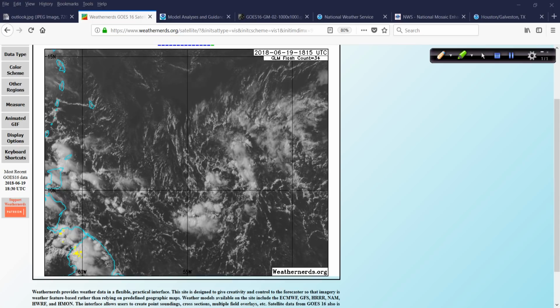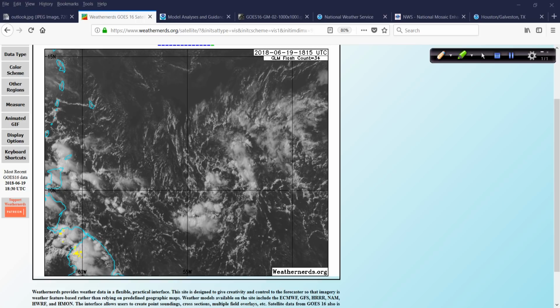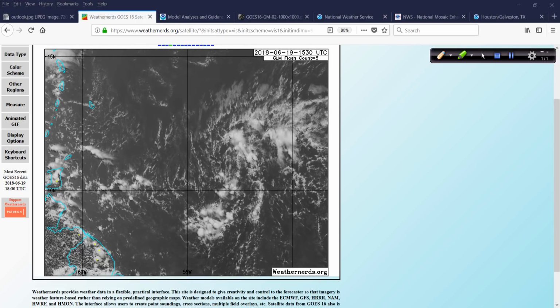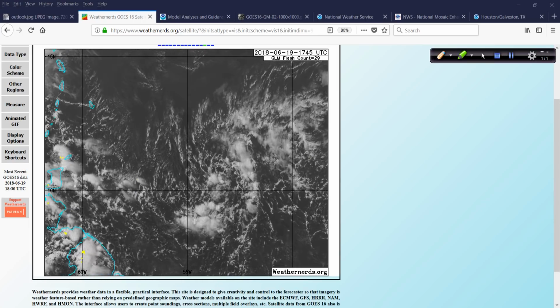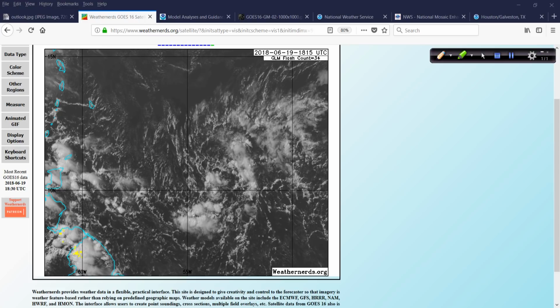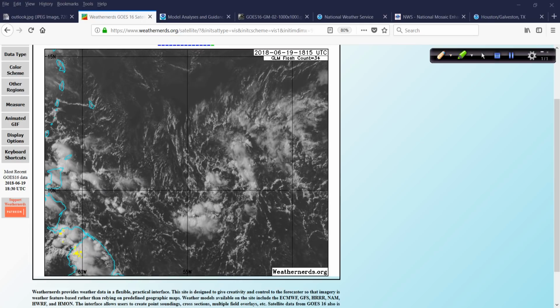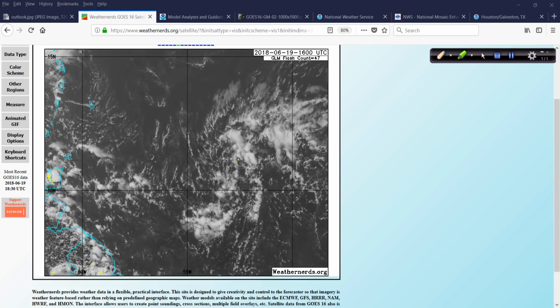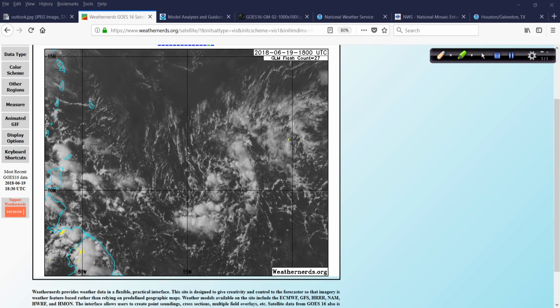But the air is stable. There is a lot of dry air in here. And the instability, or another way to look at it, the ability of the atmosphere to be unstable, which we call instability. Isn't that funny how that works? It's just not there. There's too much dry air, and this is just going to remain a broad turning tropical wave. Kind of interesting to see, but beyond that, probably not going to develop. Maybe in the eastern Pacific several days down the road.